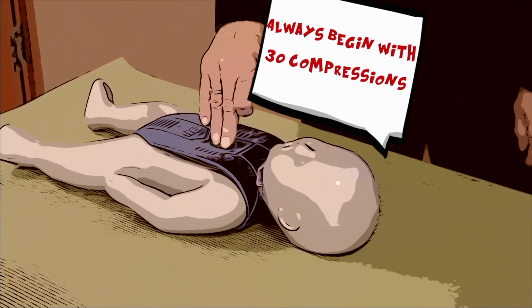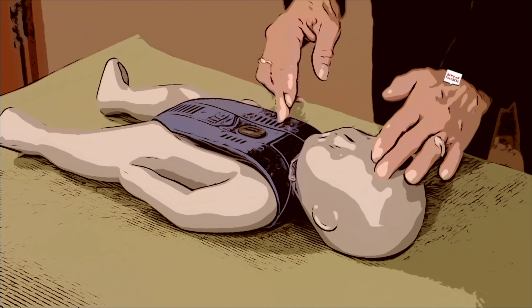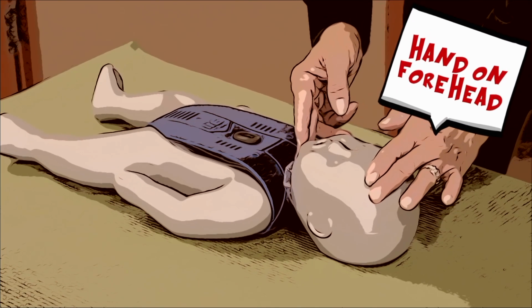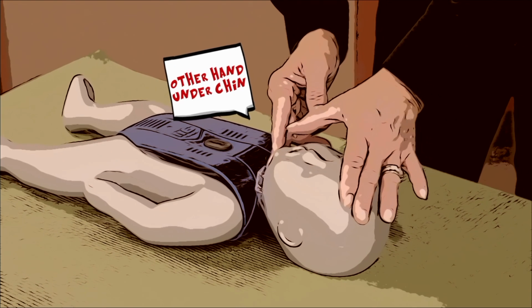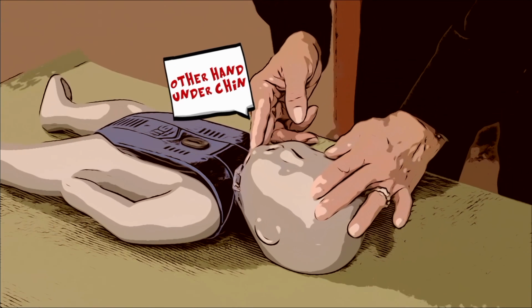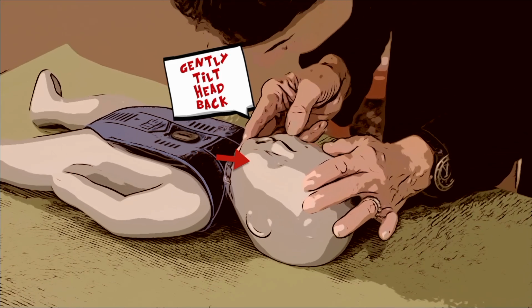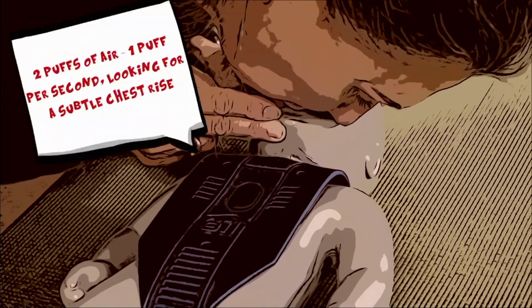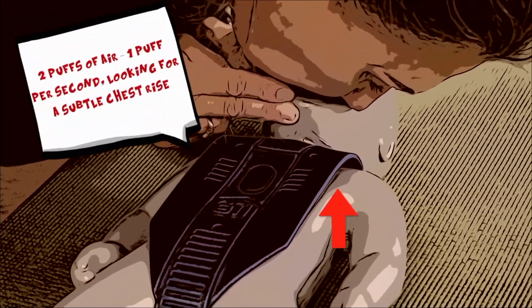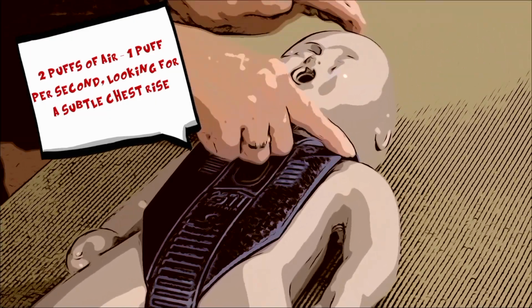Always begin with 30 compressions. The ventilation technique is to place hand on forehead, with other hand under chin. Gently tilt head back. Make a complete seal over the mouth and the nose. 2 puffs of air, 1 puff per second, looking for a subtle chest rise.